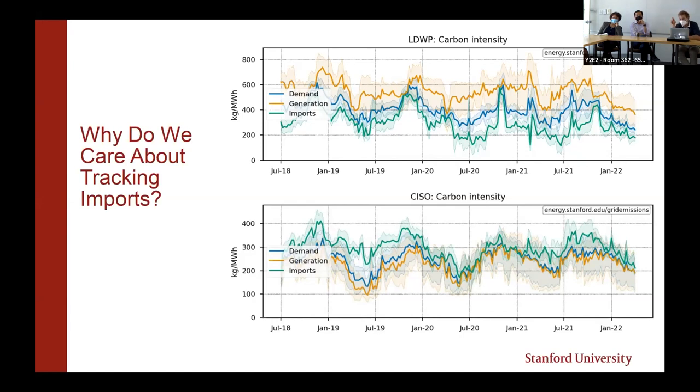And one thing that's interesting to me in California is, when I started all this, one of the numbers I was trying to get was the carbon intensity of imports for California, because at the time there was basically one fixed standard number that CARB, the California Air Resources Board, was using for imports that was always the same. Initially my question was, is that a good number? How much does it change? You can actually see the carbon intensity of imports.